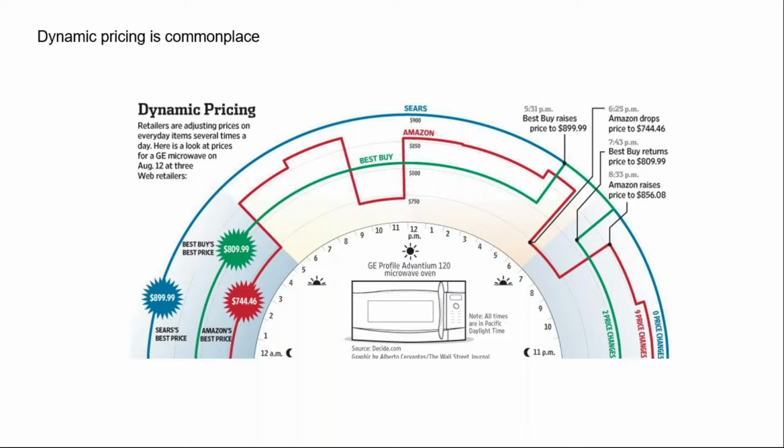And what we see is that if one retailer is changing the price during certain parts of the day and others do not change their price in lockstep, it is less likely that the retailer that doesn't change the price and has a higher price is going to convert the shopper.